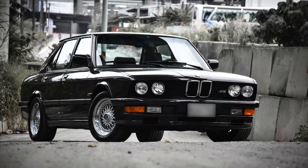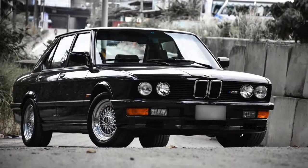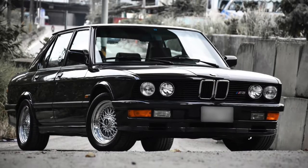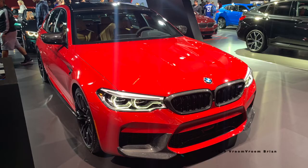Number 3. The BMW M5. The BMW M5 is a performance version of the 5 Series and has been made for nearly 30 years. The BMW M5's purpose is to be a large and fast sedan. The F90 is the 6th generation of the M5 and is no exception, a fast sedan.